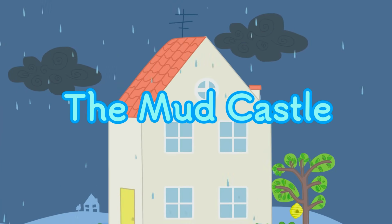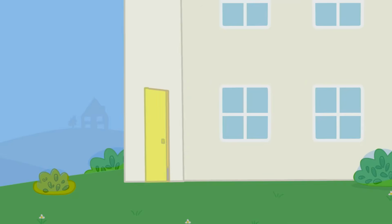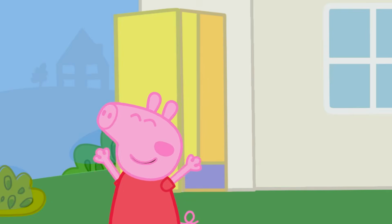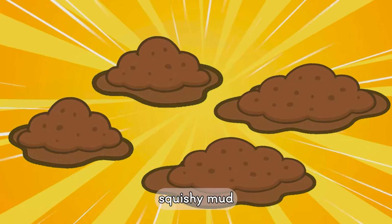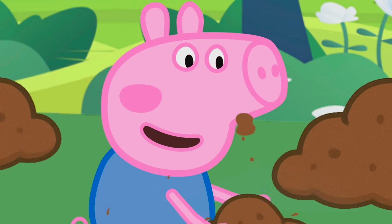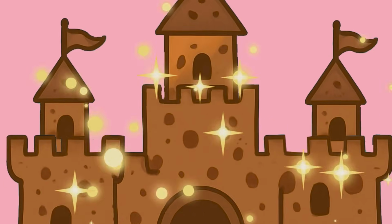The Mud Castle. Today, the garden is wet and full of soft, squishy mud. Peppa has a wonderful idea to build a mud castle. Piece by piece, the mud pile grows taller and taller.